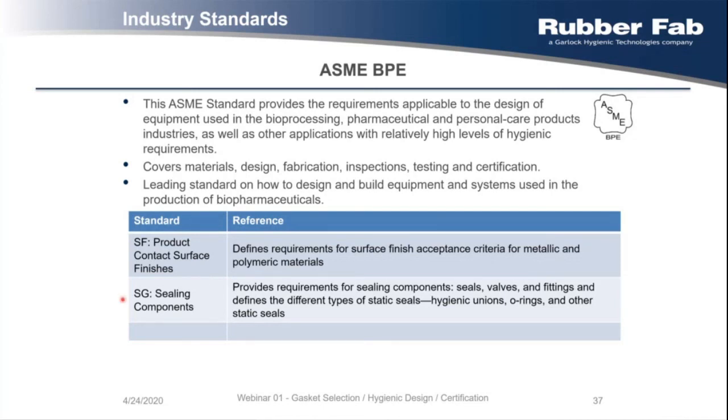This you can see in their whole overview. They have a kind of catalog with nearly 350 pages, where testing of materials is described, and the design of your gasket is described. As you can see here, they say how your contact surface finish should be, and a lot about sealing components. They have their own part called SG, which is for sealing components.